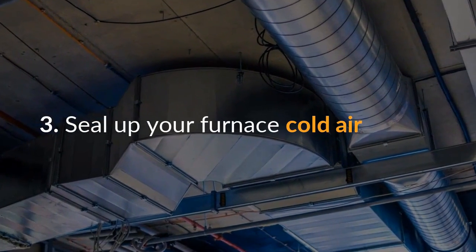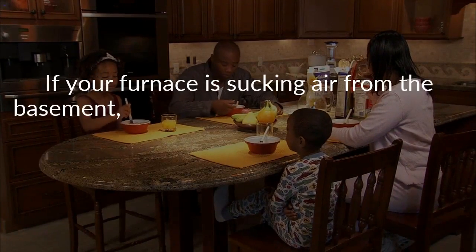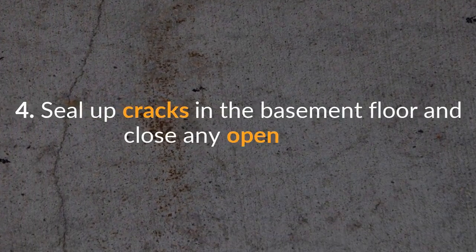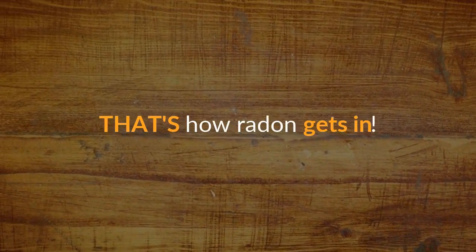Third, seal up your furnace cold air return. If your furnace is sucking air from the basement, you can guarantee your family is breathing in much more radon than if the cold air return was sealed. And fourth, seal up cracks in the basement floor and close any open drains. That's how radon gets in.